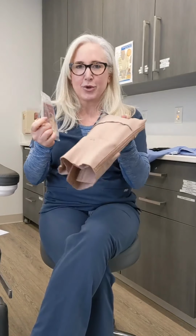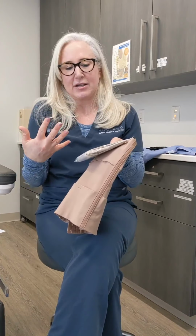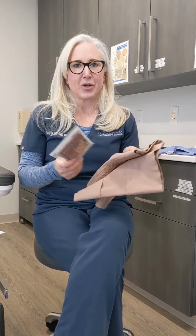So although you'll feel fine, not everybody can go to work wearing their neck compression garment. Yes, most people could probably go to work wearing abdominal or a leg compression. So as far as downtime, there's nothing physically that would be limiting you from your job. It's just whether you can wear compression.